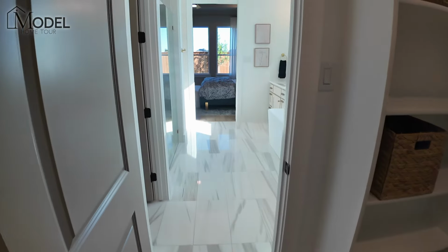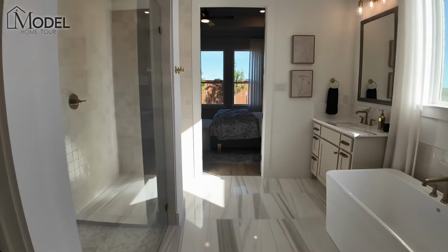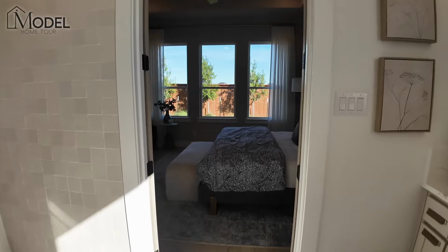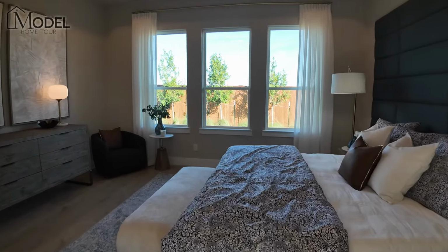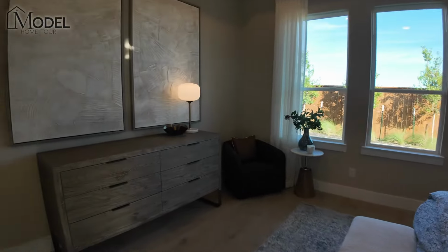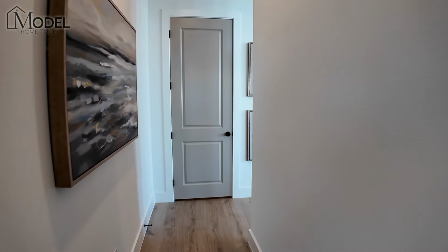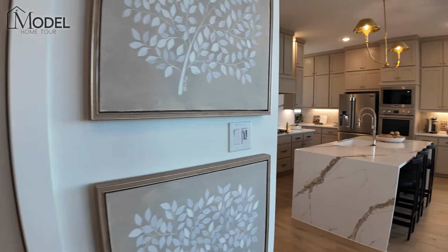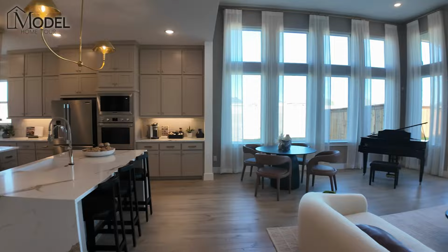Beautiful. And one of my favorite views is that walk through your primary bath back into the primary suite in the bedroom. One of my favorite views of all houses is that walkthrough right there. Really just gives you that feel of what it looks like each morning if this were a home that you were living in. And then come around the corner and we're right into that kitchen, living room, dining room.